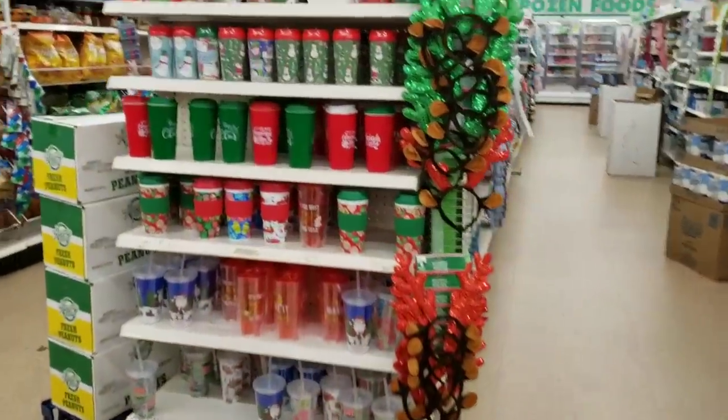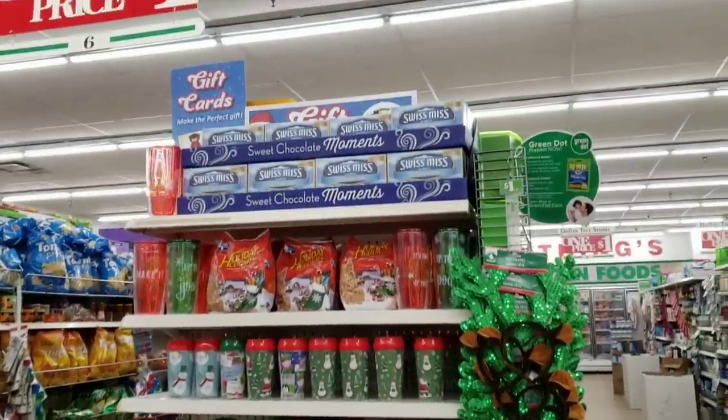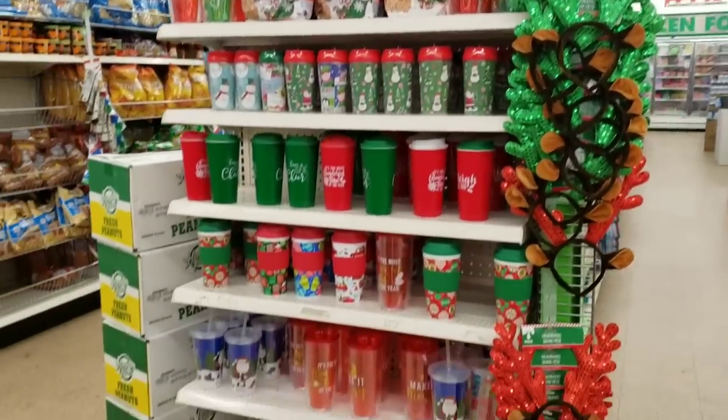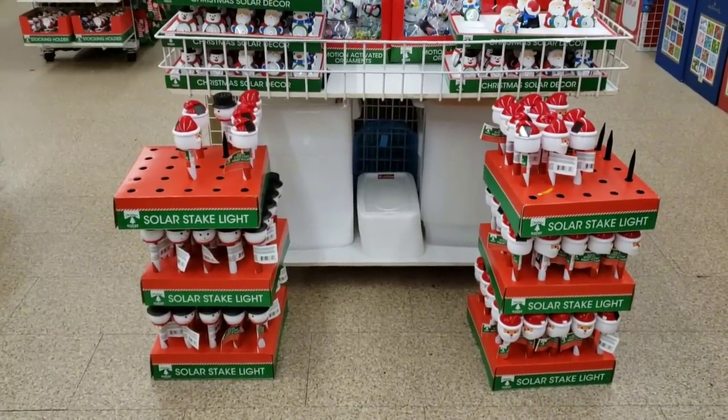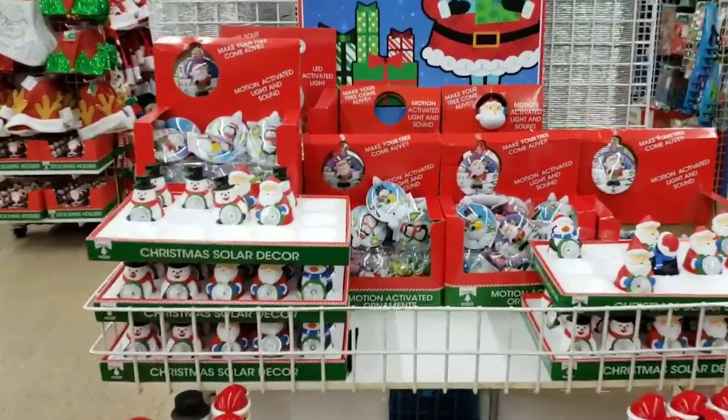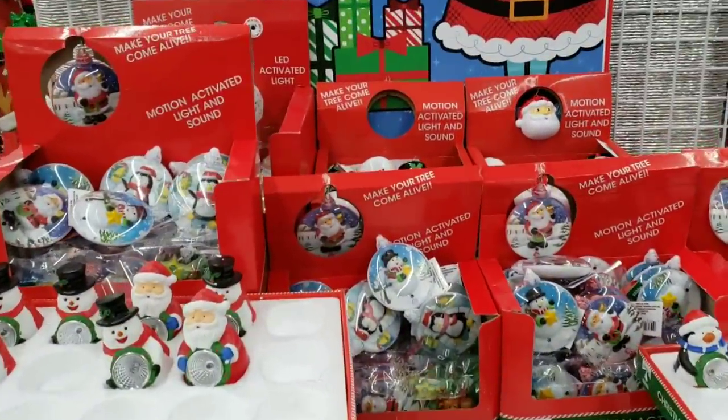Then this one has cups. The other one just had mugs, holiday cookies, hot chocolate. I love hot chocolate. Oh man, got solar lights galore, and they got little shoebox size bins too. And those motion activated Christmas ornaments.